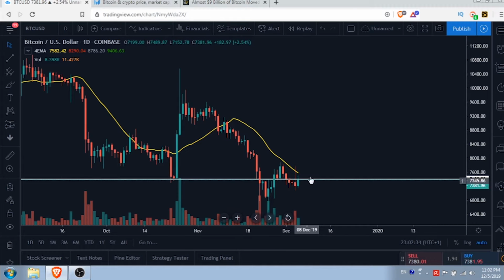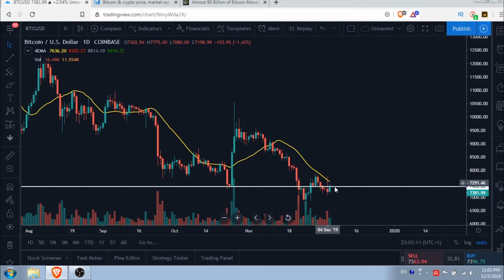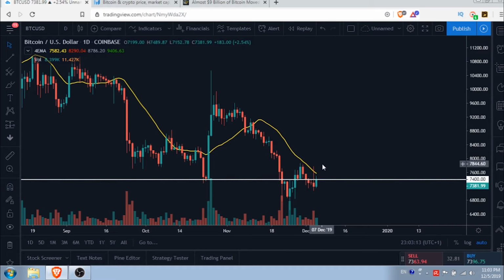And now we're going to see what is going to happen here, and this is what I'm worried about, because this level of resistance of the 20 exponential moving average could line up with the $7,400, and we all know that whenever a level of resistance and support lines up with another indicator that you put on the charts, or maybe a Fibonacci retracement level, that level is very watchable by traders and investors, and it potentially could be as valid as any other strong sign for the bulls and the bears.